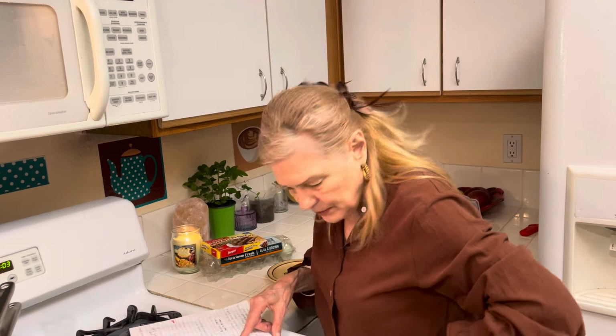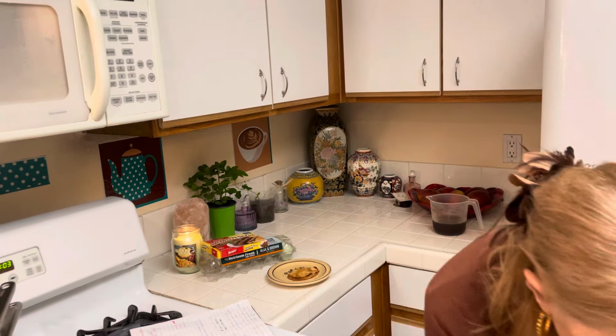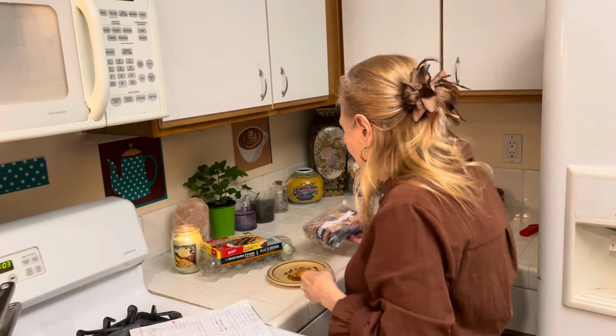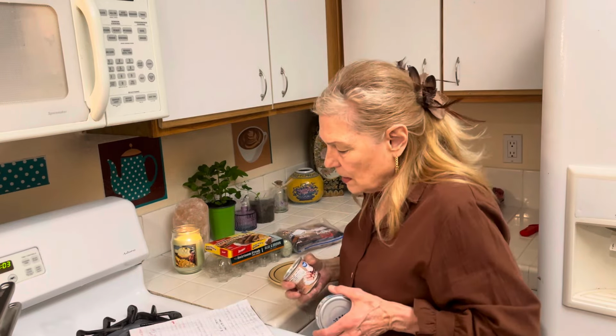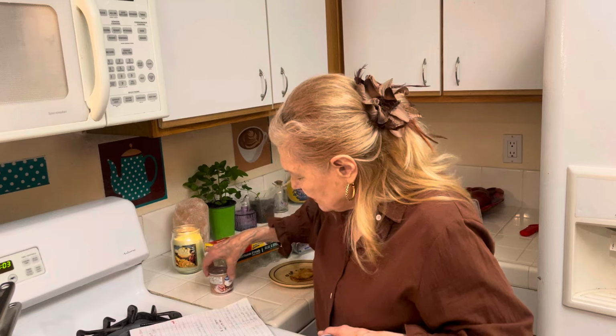Okay, number 3 is hot dogs. What I do is I lurk around and I get the hot dogs marked down. So on any given day, I can always have hot dogs. That's cheap. Vienna sausages. How much are these? These are 78 cents.